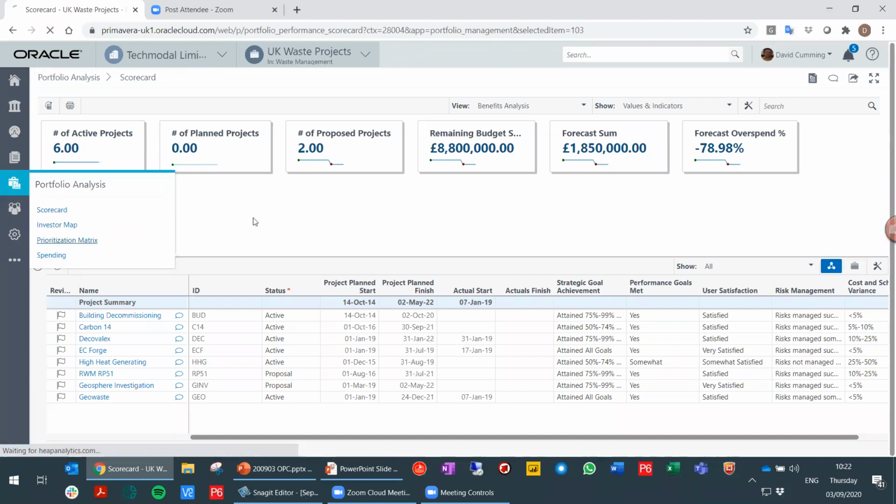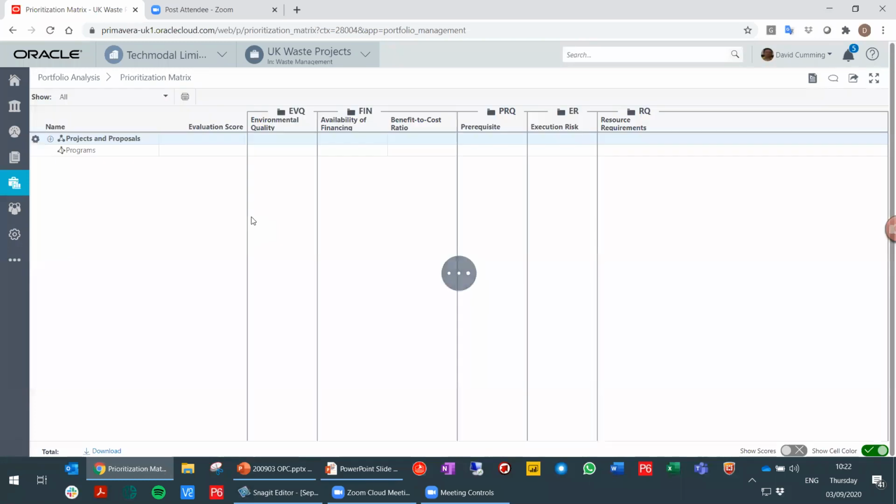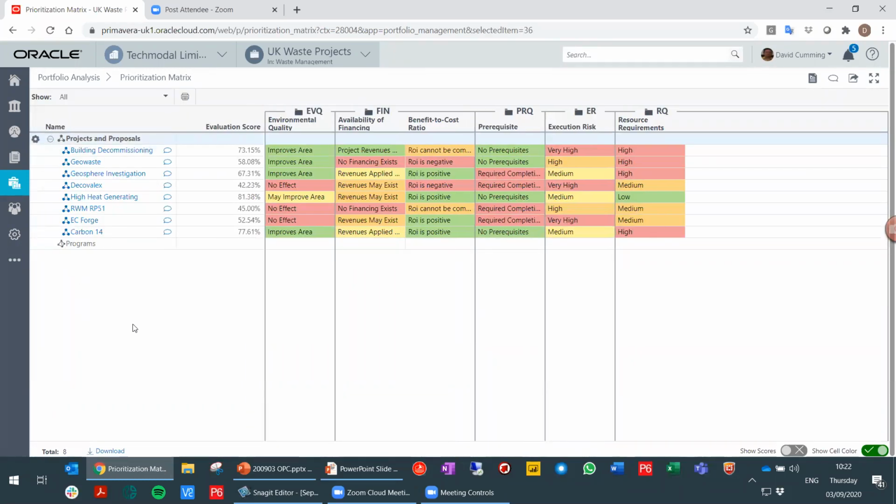And I'll have a quick look at the prioritization matrix as well that goes alongside this. So once again, this is something that we've configured to show you. So environmental quality and the measurements that go alongside that for each of the different projects.